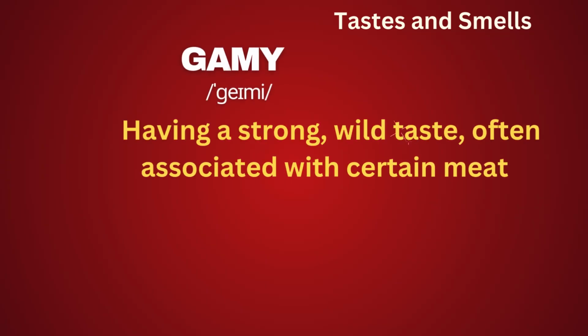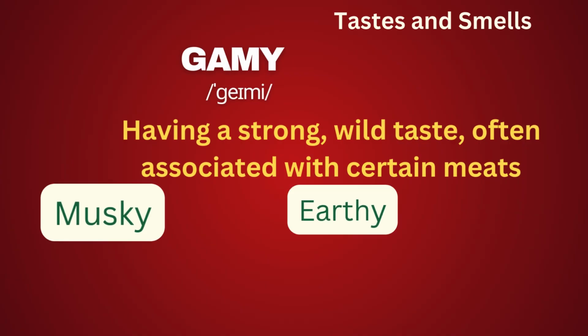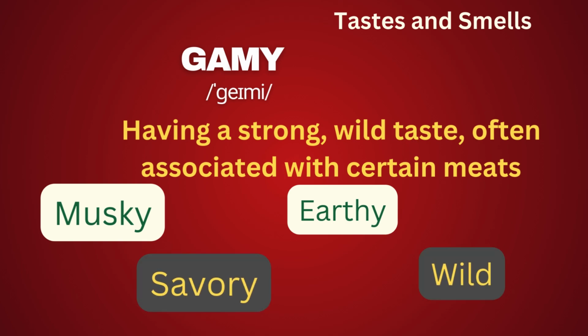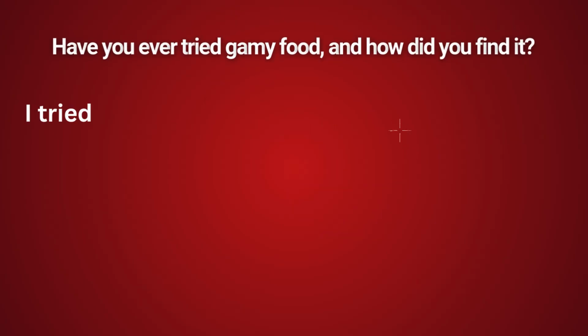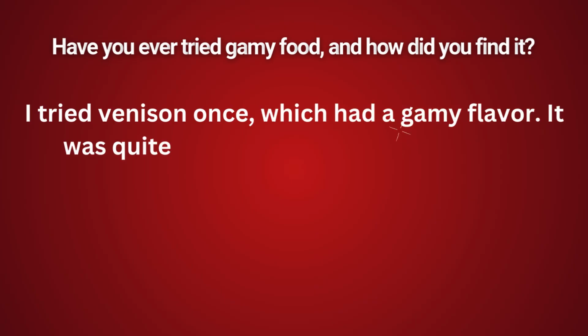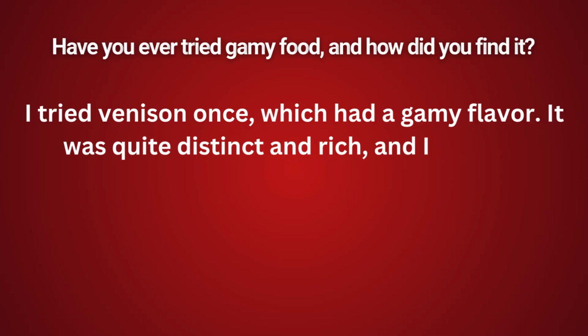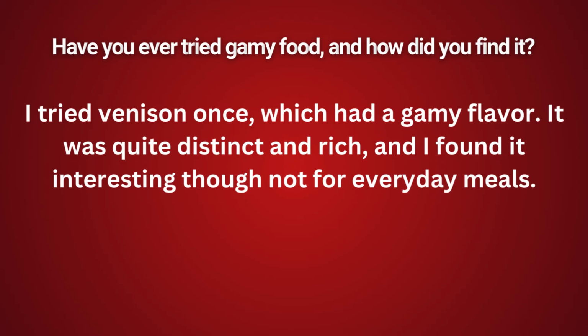Gamey. Having a strong, wild taste, often associated with certain meats. Musky. Earthy. Savory. Wild. Have you ever tried gamey food, and how did you find it? I tried venison once, which had a gamey flavor. It was quite distinct and rich, and I found it interesting though not for everyday meals.